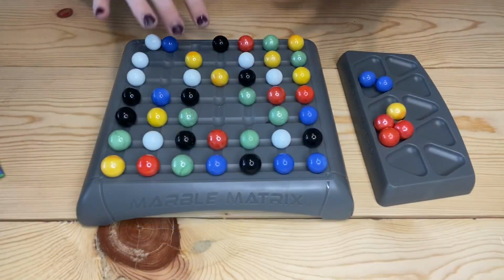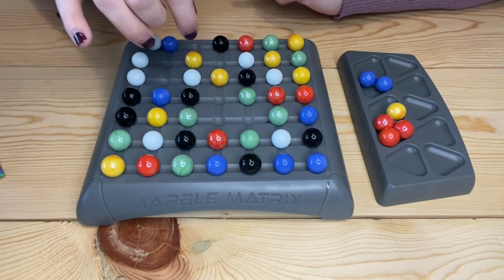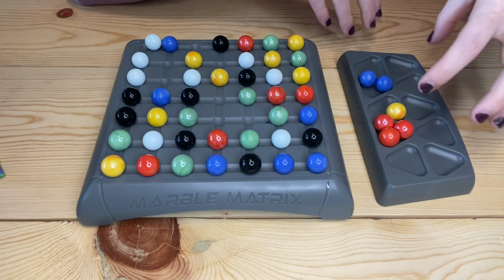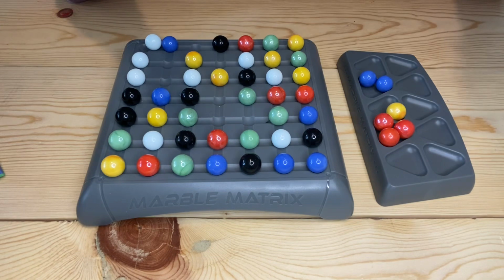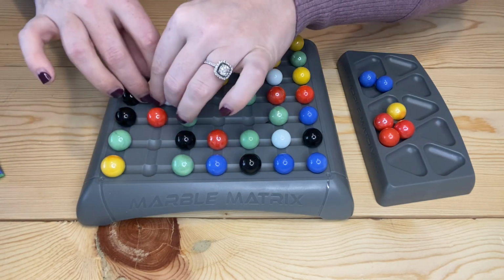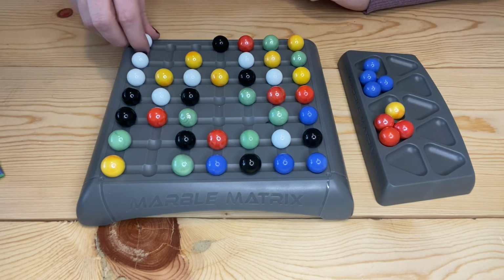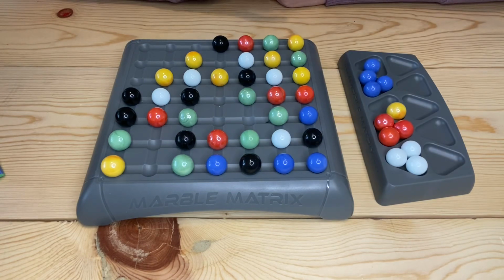In Marble Matrix, players are trying to slide different rows of marbles in order to line up certain colors. If you get certain colors lined up, like these two blues, then you would get to collect them in your tray. You get certain points depending on the number of marbles that you have. So on this turn, I would slide this row. Whoops, sorry. And now I would get to collect these two blues because they are touching, as well as these whites. And then it would be the next player's turn.